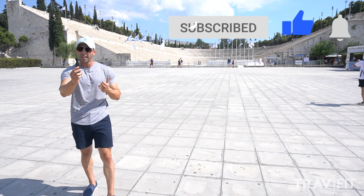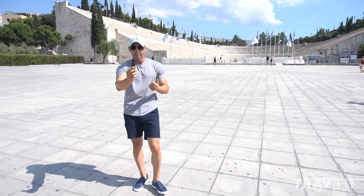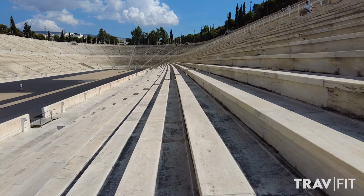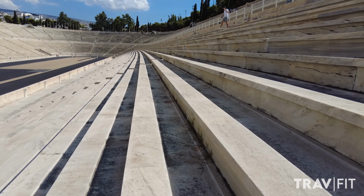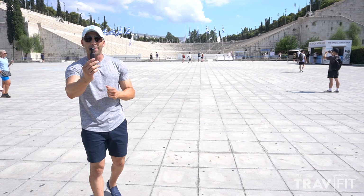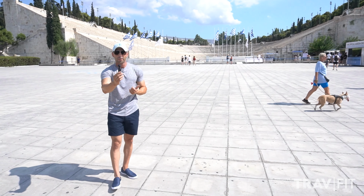This stadium was built in about 330 BC by the Athenians, mainly used as a racehorse track. Later on, in about 150 AD, it was reconstructed by the Romans entirely out of marble. It's the only stadium in the entire world to be constructed entirely out of marble. At that time, it was able to accommodate about 50,000 spectators, which even by today's standard is a lot of people.